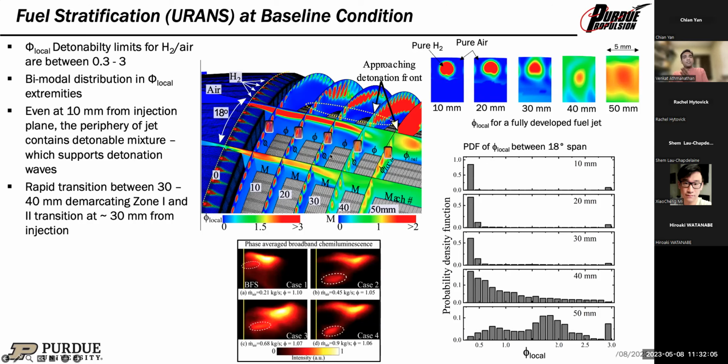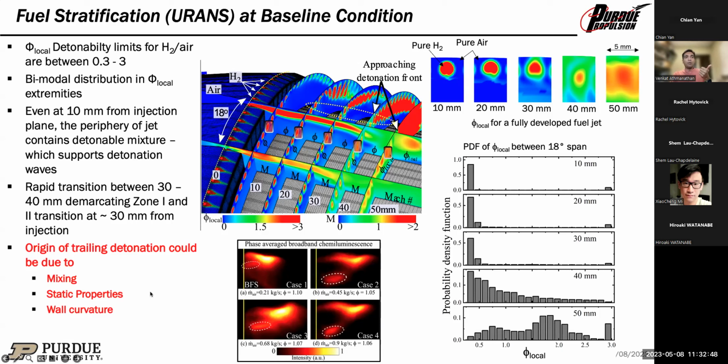And when we go into this zone two definition, which we had in the earlier case at about 30 millimeters for the baseline case mentioned here, you start to see after that 30 millimeter mark, when the reactant jet goes from supersonic to subsonic, much more dramatic mixing. So that bimodal distribution starts to spread into a more even detonable mixture. So spatially, all of this location actually has a much better detonable mixture. And that demarcation is happening exactly at zone one and zone two, at about 30 millimeters for the baseline case. That's readily observed here. So all of this could basically support the hypothesis that the trailing wave exists in the near field because of lower mixing and low static properties.